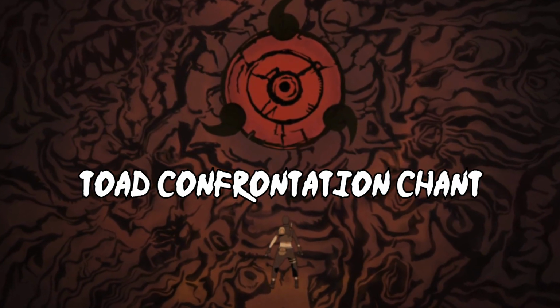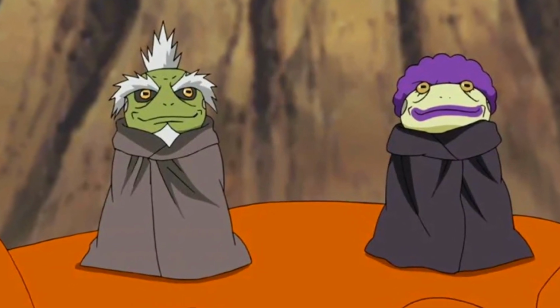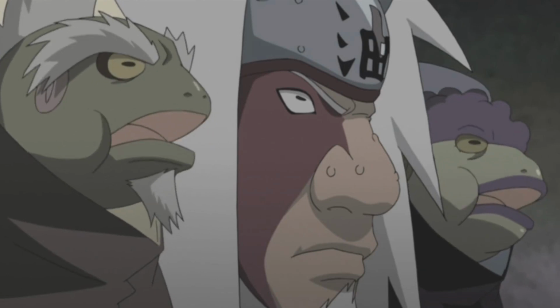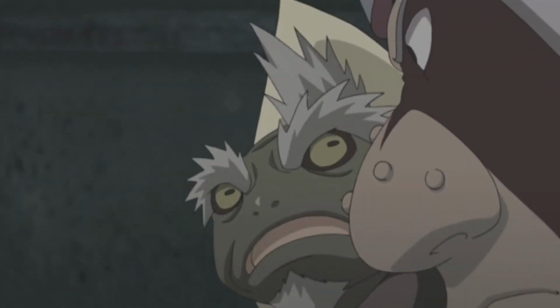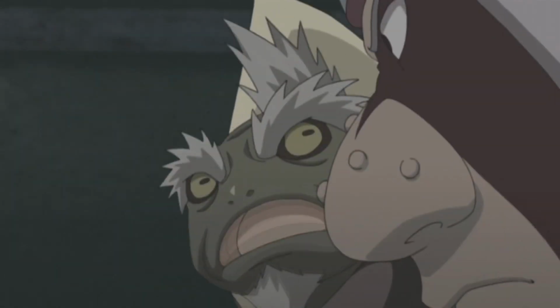Toad Confrontation Chant. This is a sound-based genjutsu sung by toads, their most powerful genjutsu. It takes some preparation time for the two to establish the correct harmony, which in the meantime will alert opponents to their location and to what they're doing. Therefore, they rely on allies to fend off or distract opponents until they're ready.